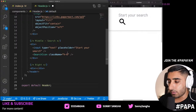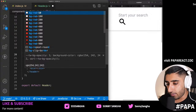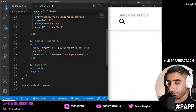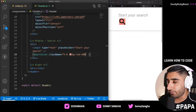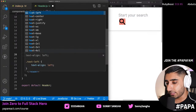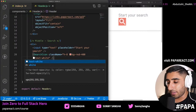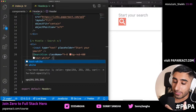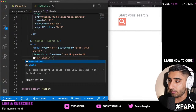The first thing I want to do is make the background a shade of red. So I'm going to do bg-red, and I'm going to make it 400. What I love about that IntelliSense is it gives you the color samples and everything. So that looks pretty nice. To change the actual icon to white, it's text-white. Okay, and then you can see it, and that's because an icon is actually text. If you didn't know that, now you know. It's pretty much going to be treated as text on the computer side.